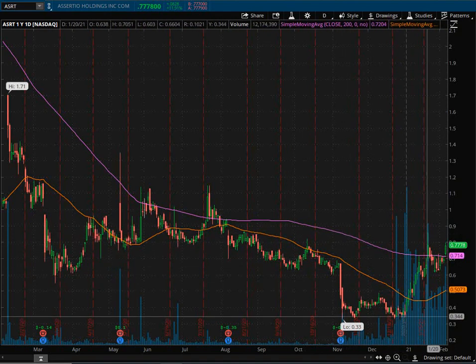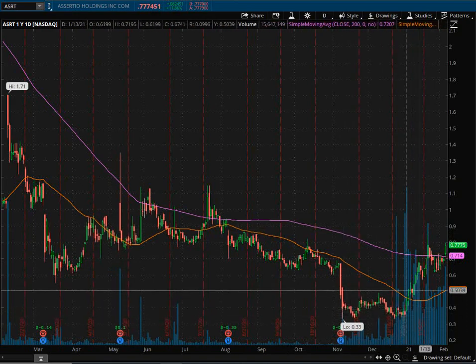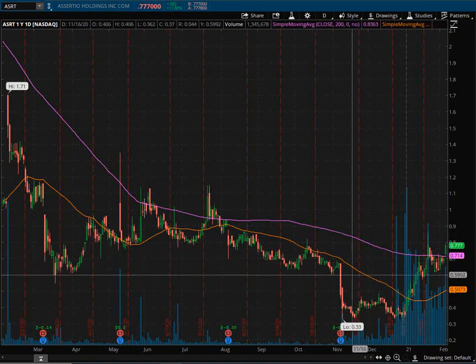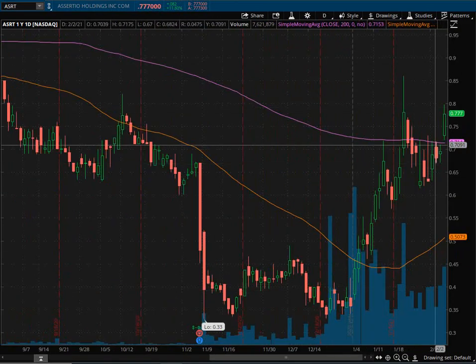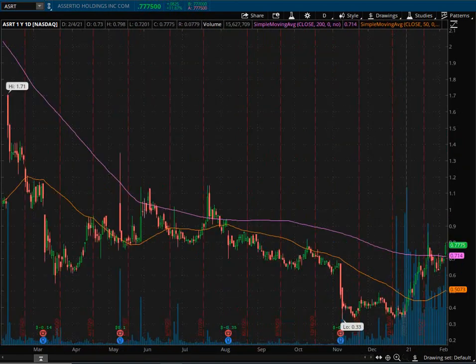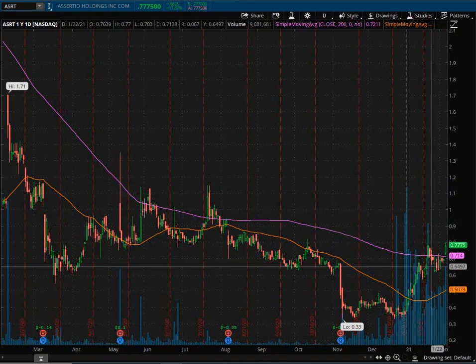But anyway, recently with all this volume coming in, the price has picked up a little bit off the lows of around 33 cents and now gotten above the 50 SMA, and today has gotten above the 200 SMA. So we're going to just zoom in a little bit, and as you can see, the price got above that 200 SMA, and it looks like it's staying right above that, so it's not really giving up a lot of its gains.